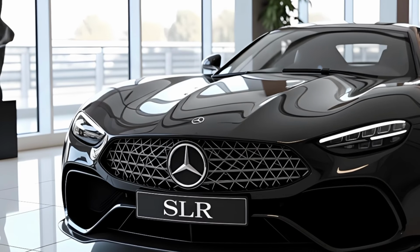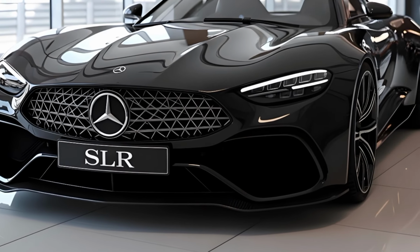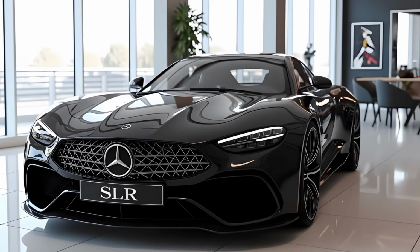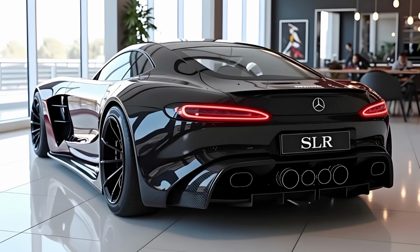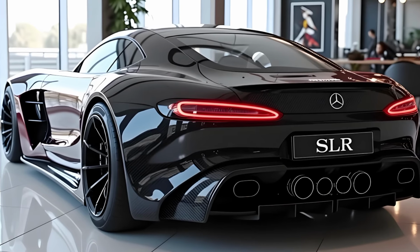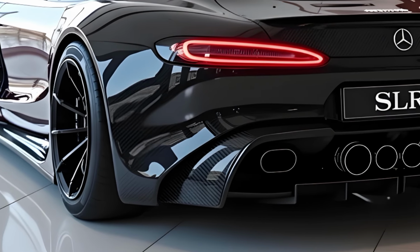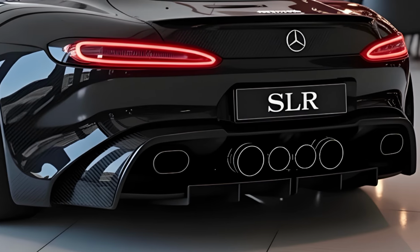There's a sense of minimalism and focus inside, but it never feels stripped down. The Burmester 4D surround system fills the cabin with crystal-clear audio that vibrates subtly through the seats, giving you an immersive sound experience whether you're cruising or flying down a track. Every detail screams craftsmanship. The stitching, the metal switchgear, the custom driving modes that light up the console. It all feels bespoke, built for someone who appreciates the finer things, but also craves adrenaline.